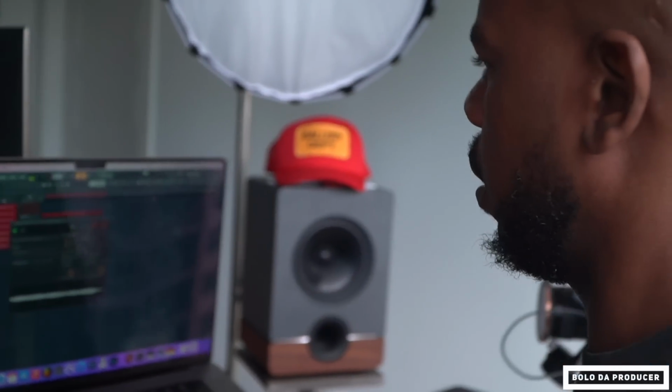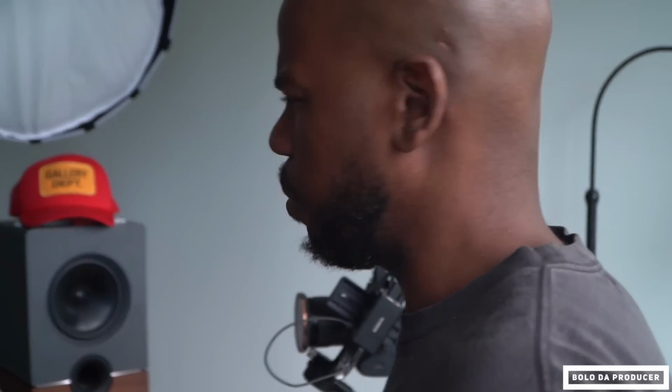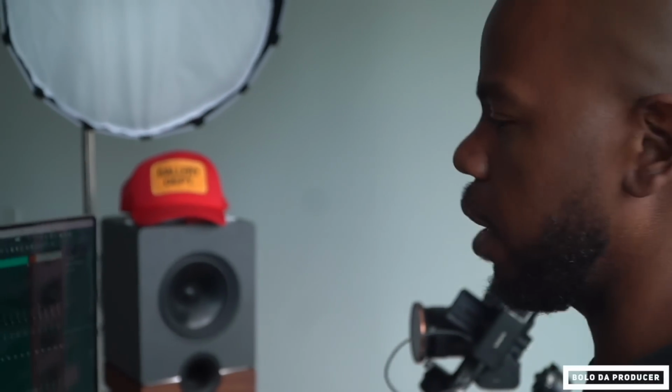So there was this engineer, I think his name is Andrew Scheps. He's a big engineer, mixed for Jay-Z and a bunch of people. He said, starting out, challenge yourself: try only mixing with pan, volume, and EQ. I've been trying that out, and panning is just so underrated at times.